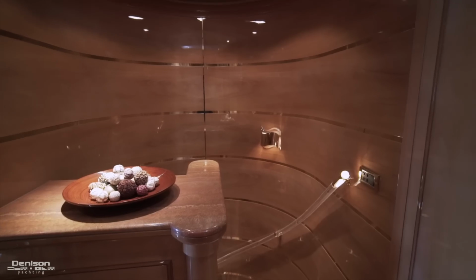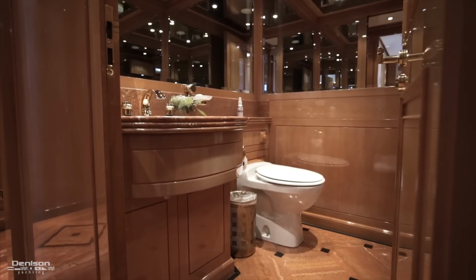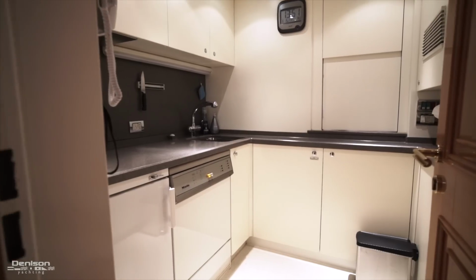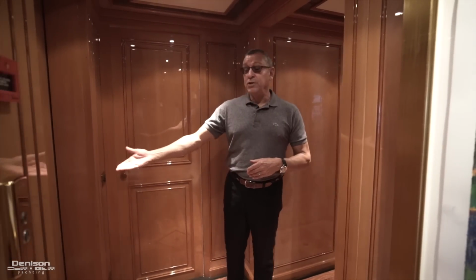As we come up from the foyer, we enter the space to the Sky Lounge. To my right, the powder room for this space, the captain's cabin here, as well as a very important feature, the steward's pantry, which has a full galley up here to serve just this deck, as well as the elevator space, which is right here.